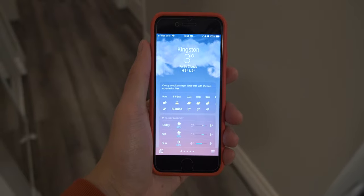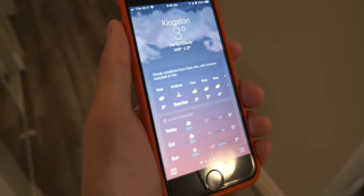But before we eat breakfast, let's actually go check out the sunrise because it's supposed to happen right now.